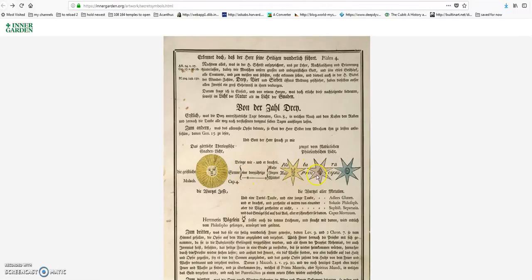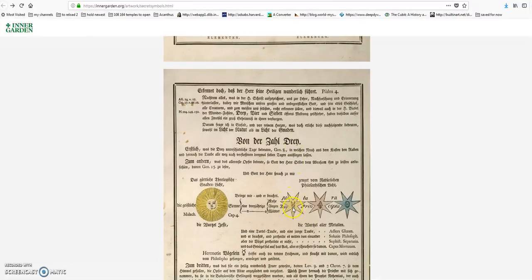So, for instance, these three stars here, what we have is a symbol for Mercury, the planet, but also the god, or Hermes Trismegistus, or the Egyptian equivalent would be Thoth. And that's Mercury. And we also have the symbol for sulfur, and we have the symbol for salt.